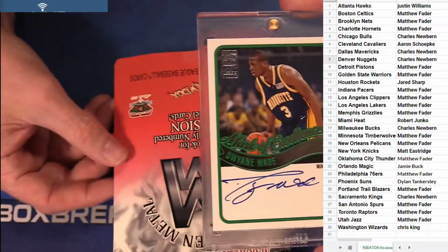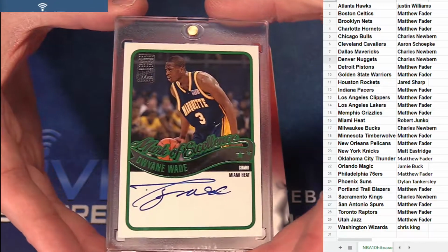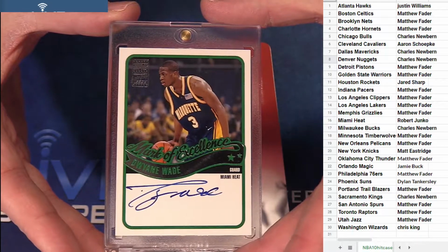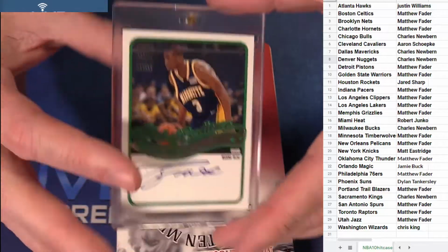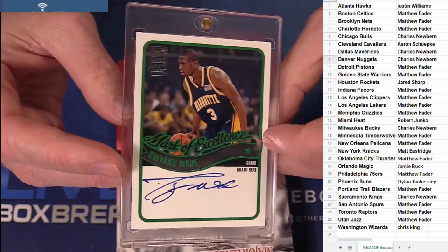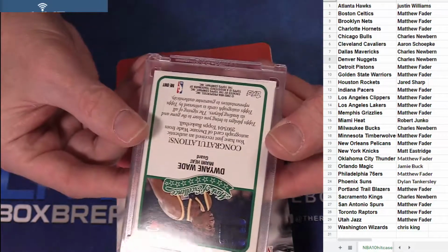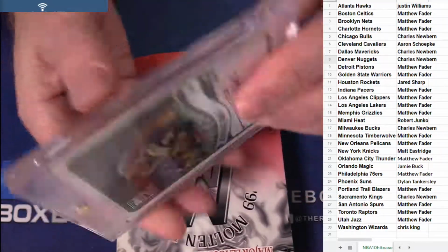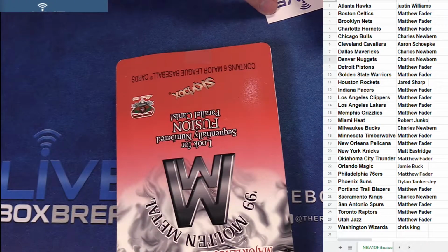Next up, we got a sick old school on card, Wade. Such a nice old school Topps Dwyane Wade auto. Love this design, it's classic. Robert got it. Nice Wade there, man. This one's from 0304. This is a rookie auto. I thought it was the rookie. I wanted to check the years. Rookie auto 0304 Topps rookie auto, man. Those are just going to keep going up. Early Wade auto. Cool, Robert.